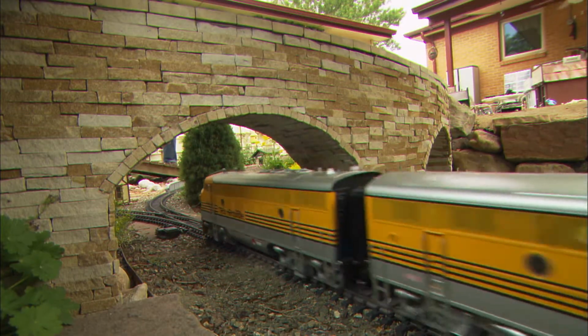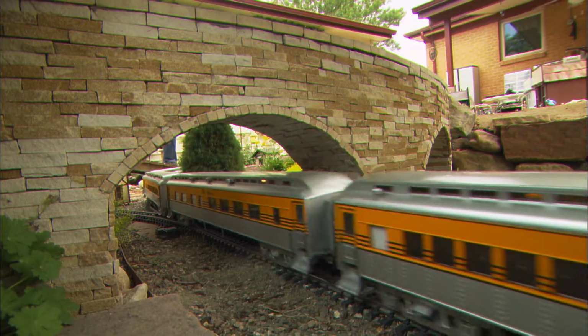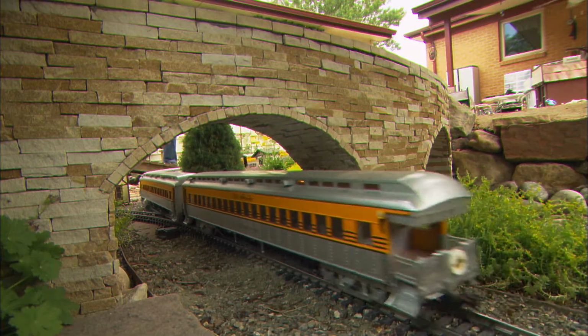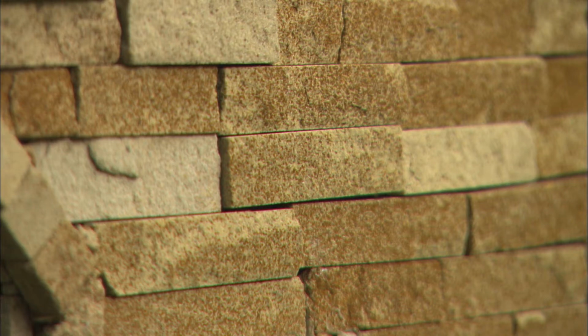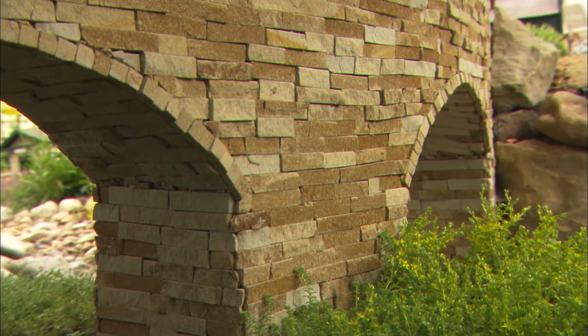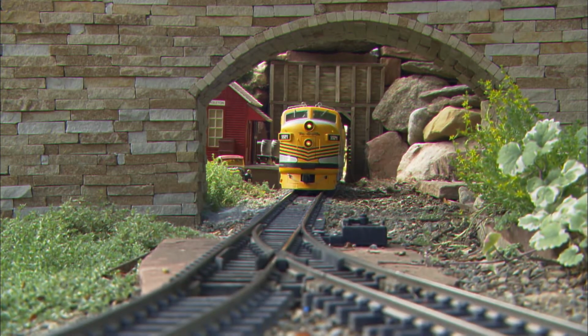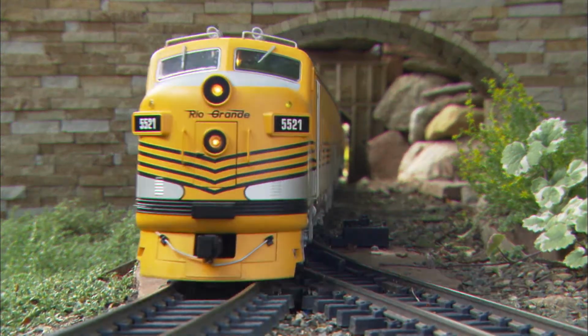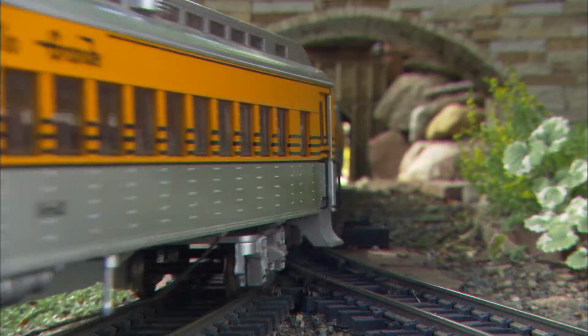Many of the items on the railroad are scratch-built or recycled from other railroads. The Stone Arch Bridge was done by using sheets of Lexan plastic. They were taken from old supermarket signs, and I cut those and just kind of designed the bridge myself, and then ordered from Stoneworks these little sandstone rocks, and we glued those all on there.